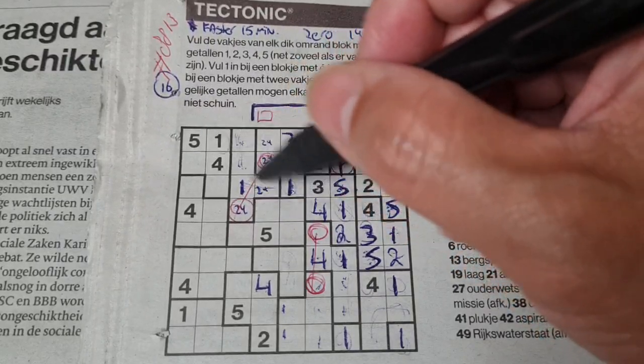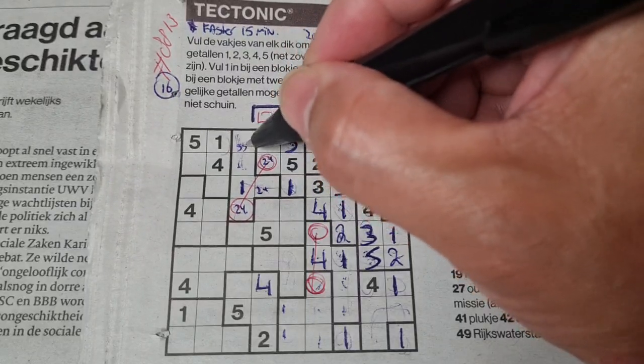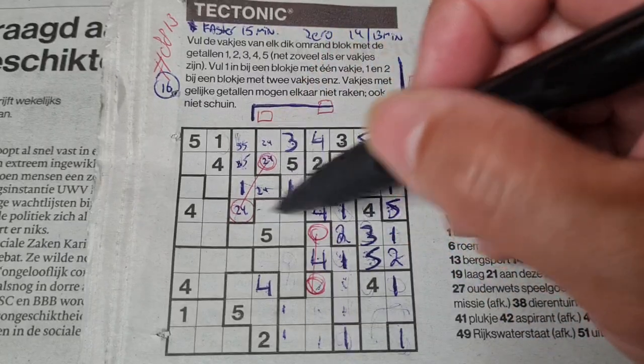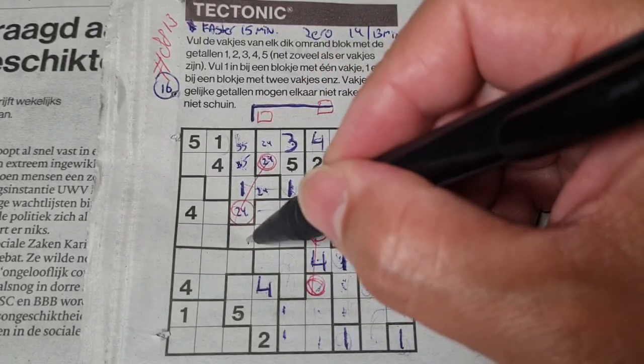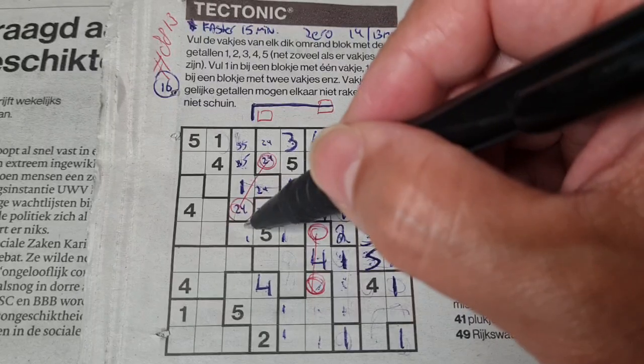The other pair in this area are the numbers 3 and 5. 3 and 5, let me mark those. 3 and 5. Okay. These two boxes can be 1, so the 1 could be here, could be there. These two boxes can be 4, so the 4 could be here, could be there.